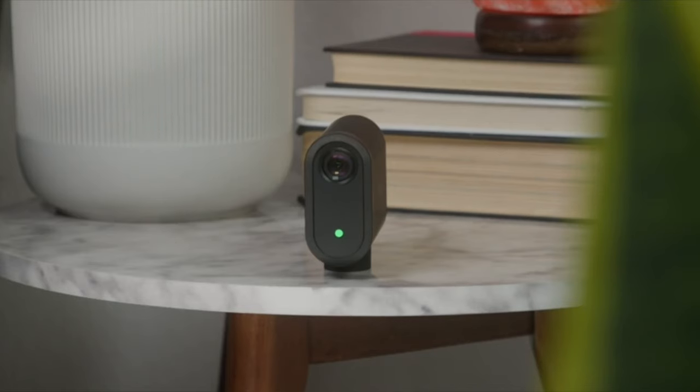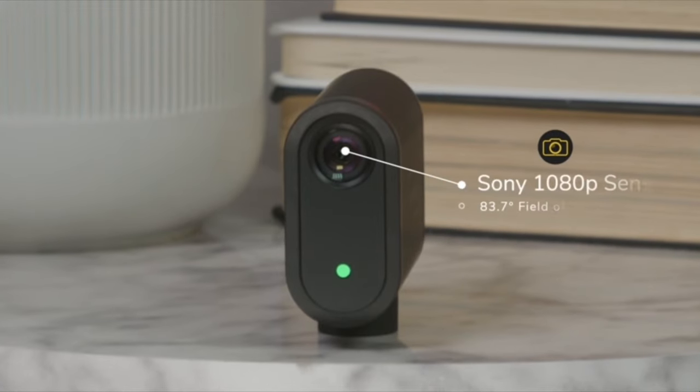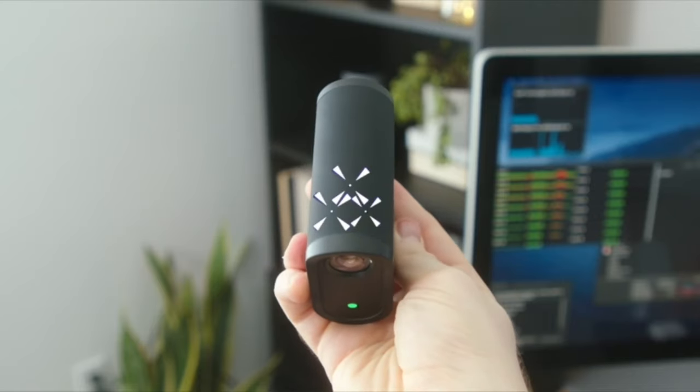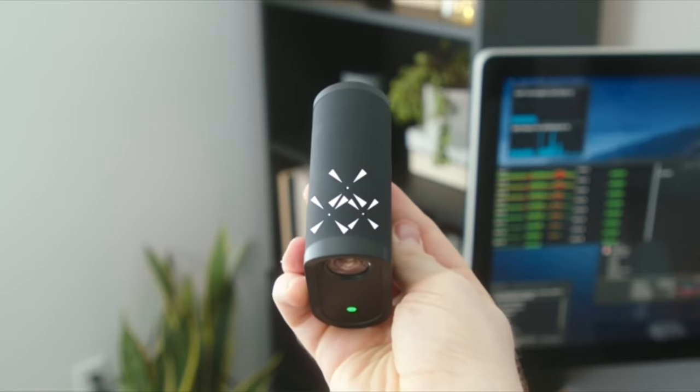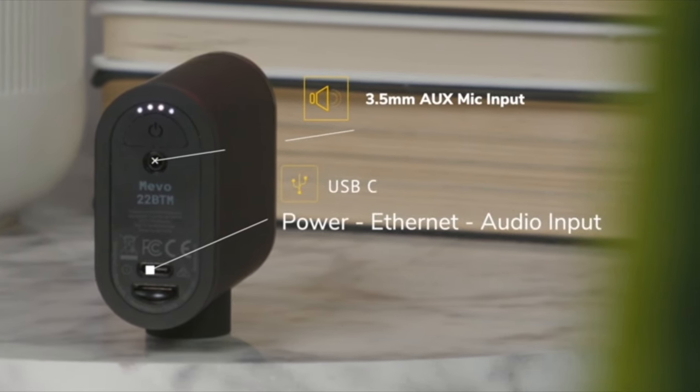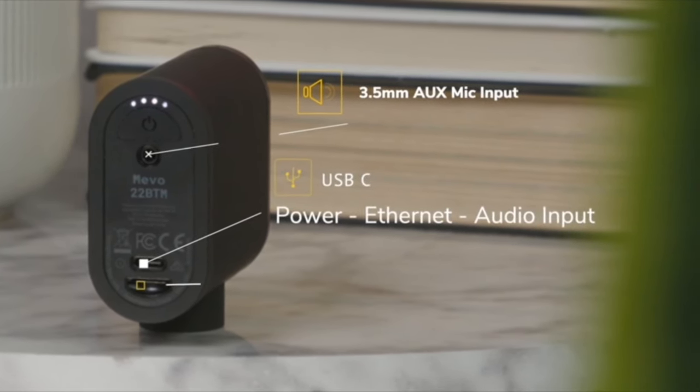Coming in number four, Mevo Start. The Mevo Start offers powerful pan, tilt, and zooming functionality to streamers. It uses a 1080p sensor streaming at 30 frames per second with an 84 degree field of view. The Mevo Start is purpose-built for streaming, and it brings several unseen features to the segment.